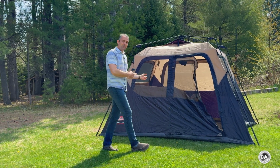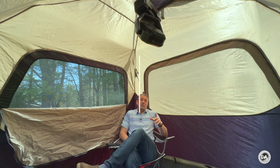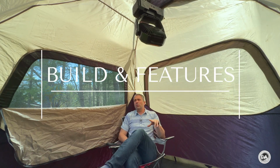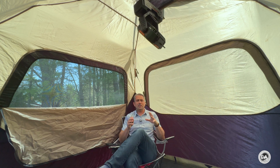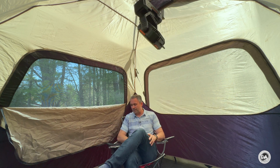Let's jump on into the tent and let's take a look at this fan. So anybody that has slept in a tent before knows that tents have basically two temperatures, too hot or too cold, and it's rarely anywhere in between. So the use of a fan like this can actually make a huge difference when you're camping, but of course this is something that's useful in a lot of other settings, not just in a camping type setting.